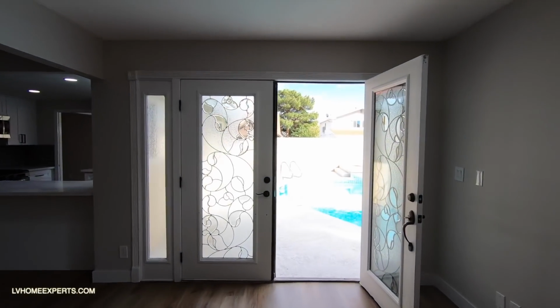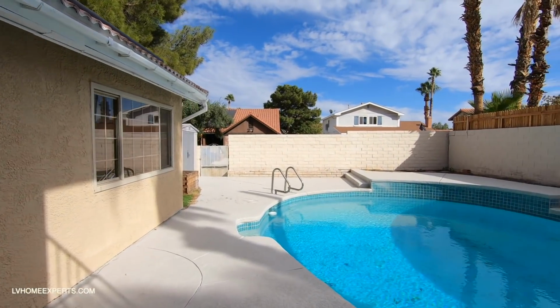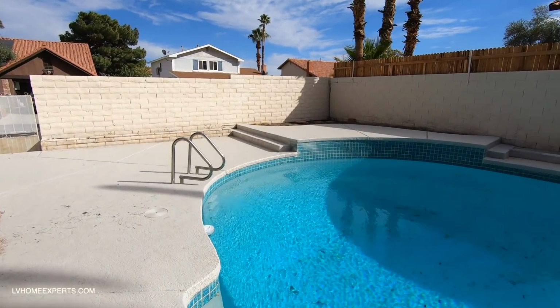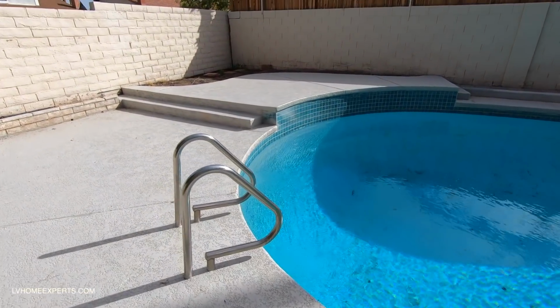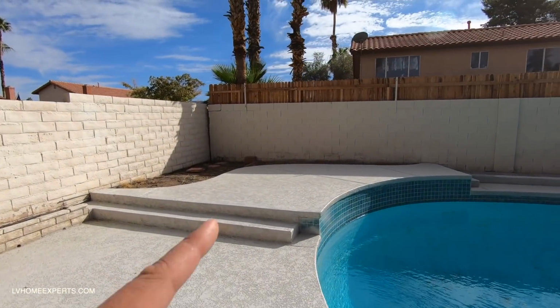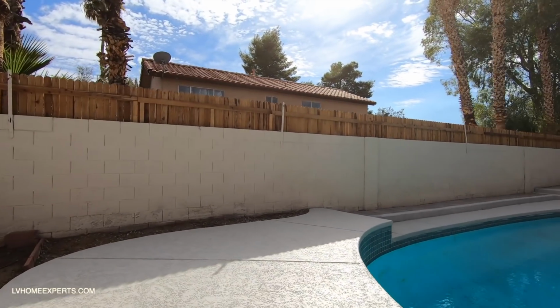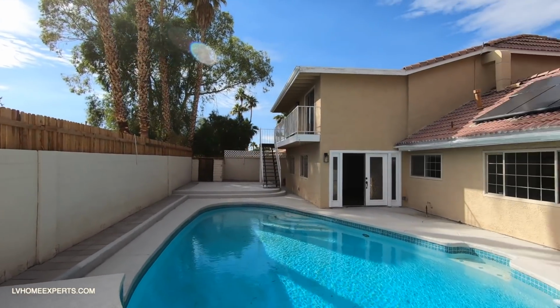So we're going to head on back out to the pool. We got new French doors. Look how large this pool is. Now, as you can see how deep this pool is, it's probably like 10 feet deep. Typically, they would have a diving board right about there. And nowadays, they don't make pools that deep with a diving board, believe it or not.